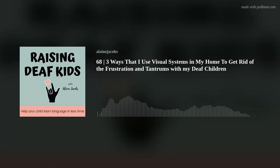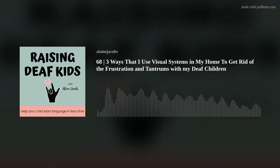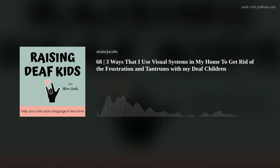And it's super easy and simple to implement right away. So I'm going to go ahead and talk to you about three ways that I use visuals in our home to increase communication and increase understanding of language for all of my kids. And just a reminder, I have two deaf kids with cochlear implants and one typical hearing child. And this works for all of them equally.